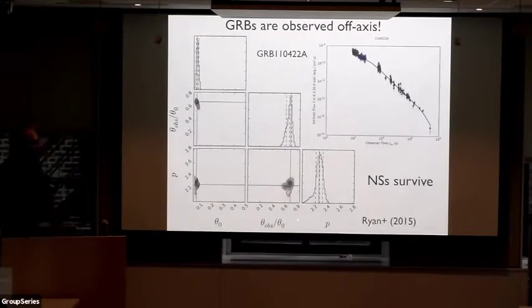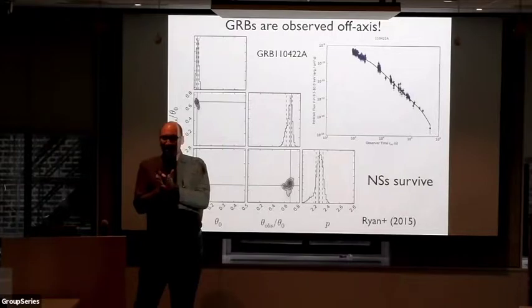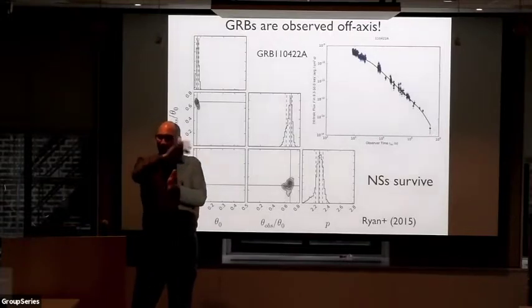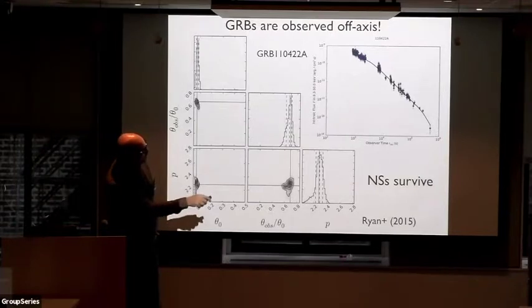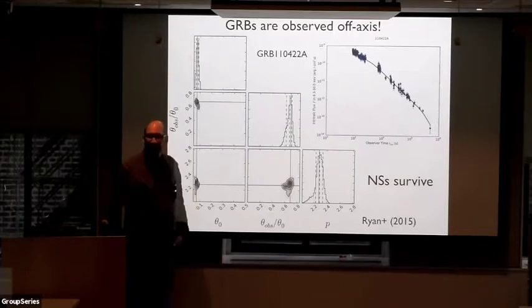And so early on, Jeff Ryan, a few years ago, did this for the Swift gamma ray bursts. So these are gamma ray bursts that were observed in the gamma rays. So presumably we were on axis of the jet. But what he found is that we weren't directly on axis, we were actually off to the edge. And if you think about it, that's what you should just expect, right? Because there's more solid angle near the edge of the jet. And so we found really good evidence here, which is kind of beautiful, that the typical burst is observed by a viewer two thirds of the way away from the axis.